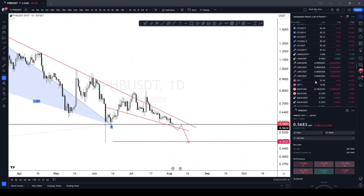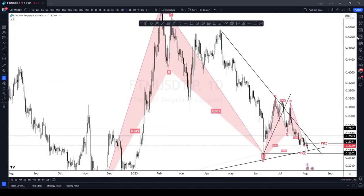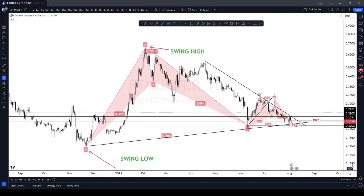Then we'll look at FTM. So FTM has a bullish bat harmonic on it. We also have a lower time frame bullish Gartley. So FTM, higher time frame. Let's get off the log scale on this.